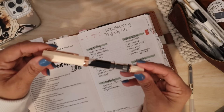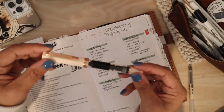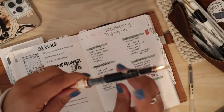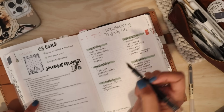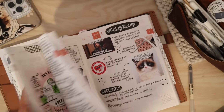You can find them over on her website, but if I typically have space on my daily page, I will grab my now favorite current fountain pen, which is this TWSBI Echo in, I think it's like the cream and rose gold color. It writes like butter on this paper.